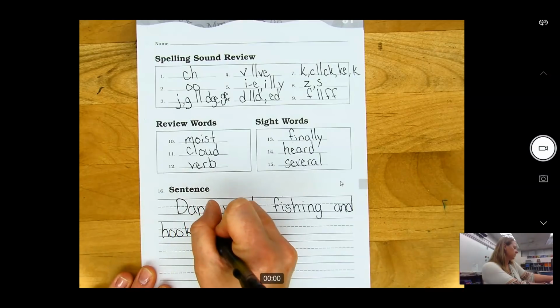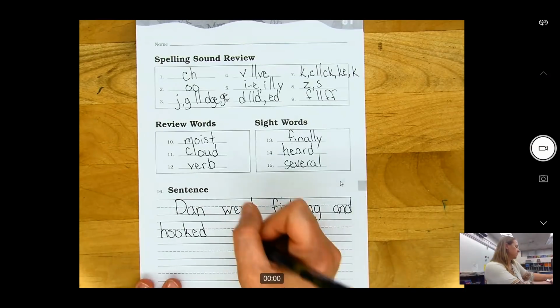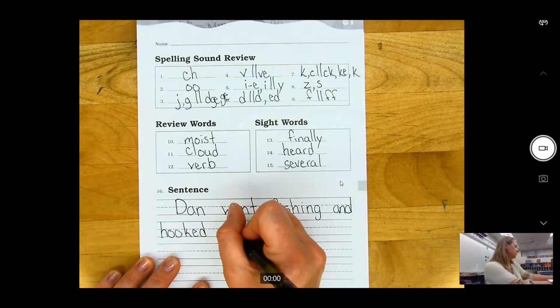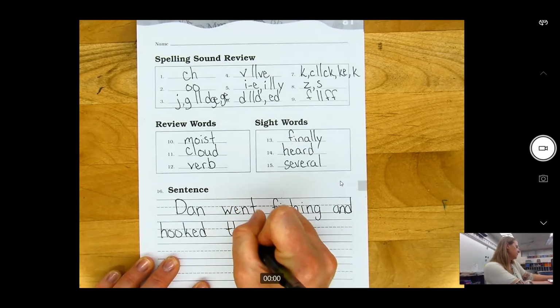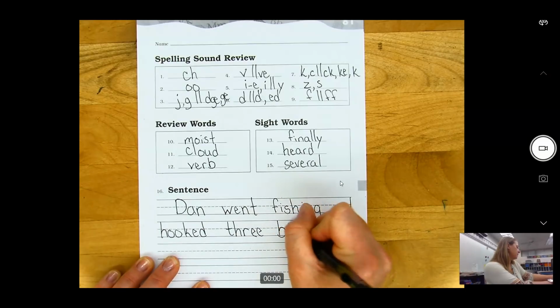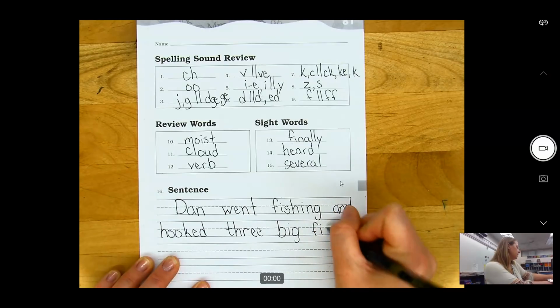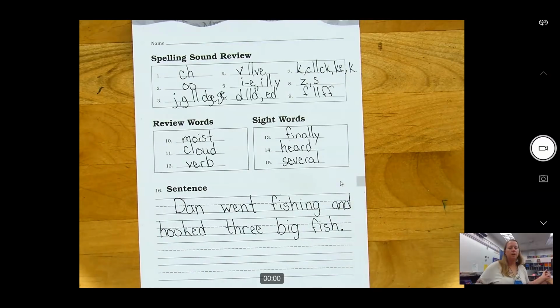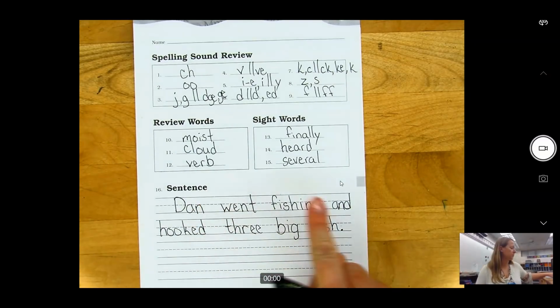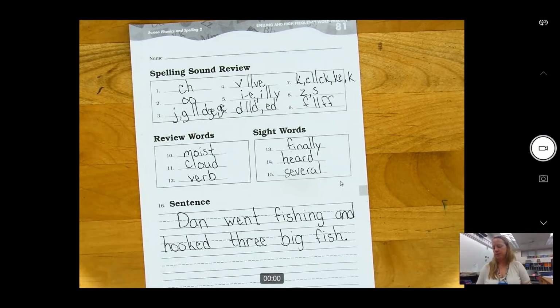Hooked. You see how this ED makes that t sound? Hooked. Makes that t sound. 3 big fish. Period. Okay, finger spaces in between each word. Write your very best. If you didn't write it very good, erase it and do it again. Practice, practice, practice. Okay.